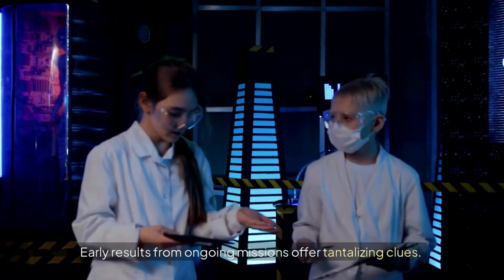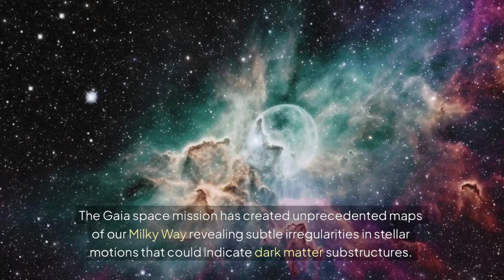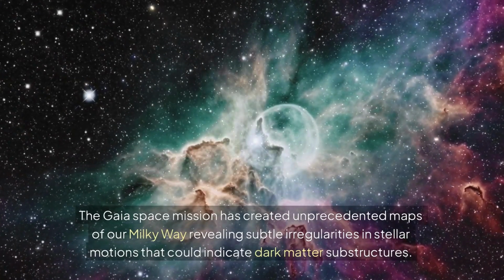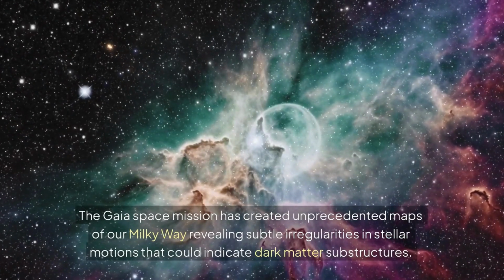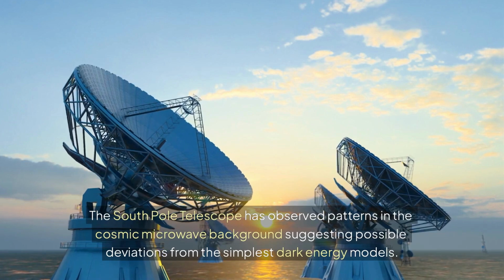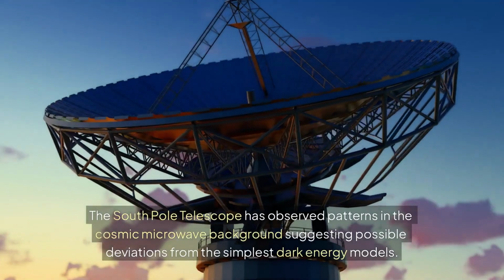The Gaia space mission has created unprecedented maps of our Milky Way, revealing subtle irregularities in stellar motions that could indicate dark matter substructures. The South Pole Telescope has observed patterns in the cosmic microwave background suggesting possible deviations from the simplest dark energy models.